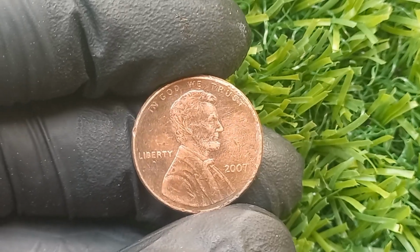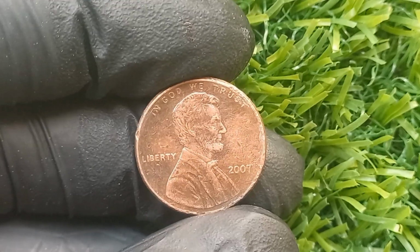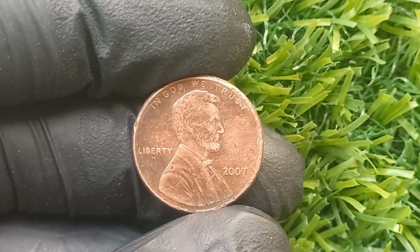If you suspect you have this rare penny, don't delay. Start with professional authentication. Reach out to trusted coin experts. Prepare to step into a world where a humble penny can transform your wealth and your life.